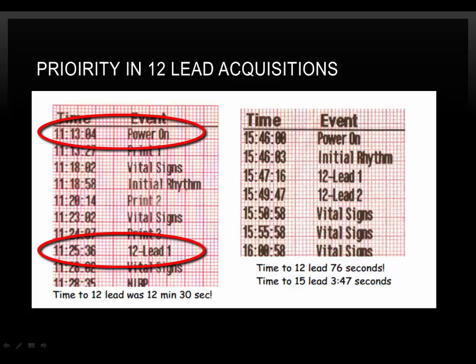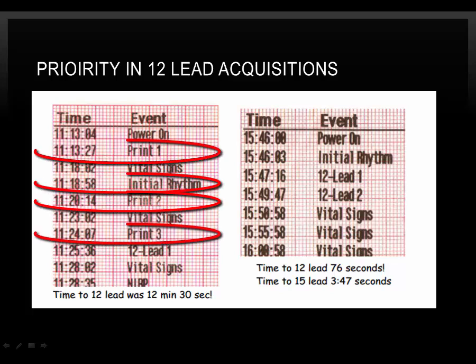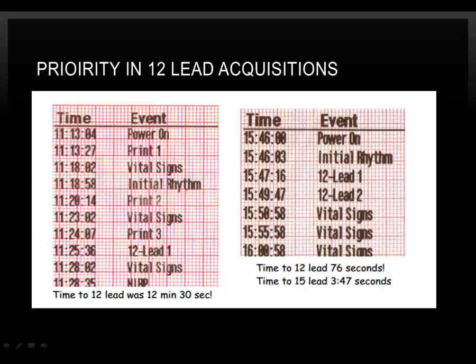Both of these services are in the same city, going to the same hospital, with the same ETA and similar patient presentations. The second summary shows only a 76-second 12 lead time that was made possible because the agency did a 12 lead first, whereas the other service ran up to four lead rhythm strips before they even ran a 12 lead. 12 leads should be done at the patient's bedside, not waiting until they get into the truck, and certainly not waiting to do it en route.